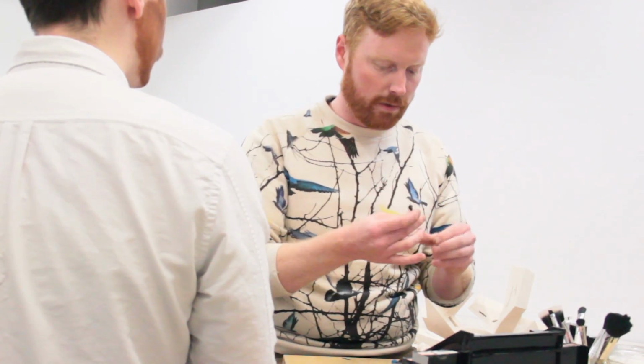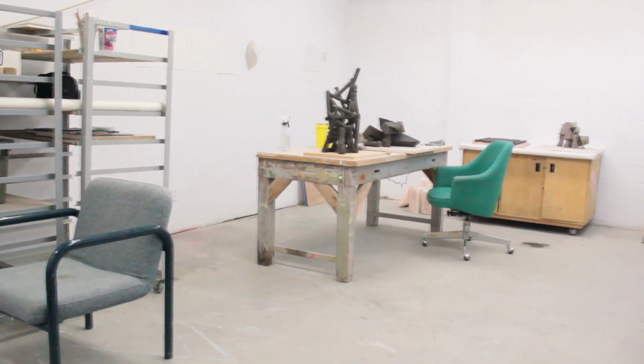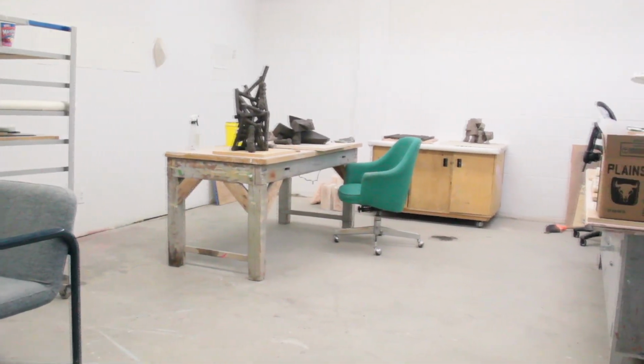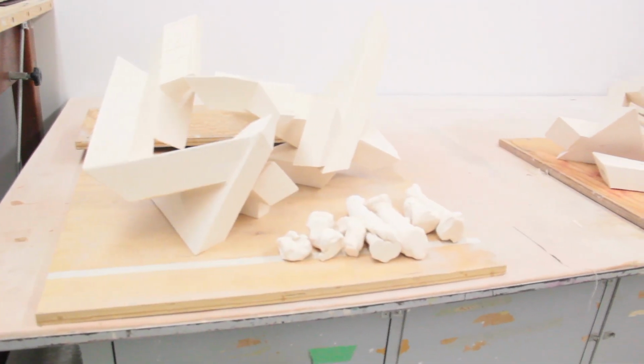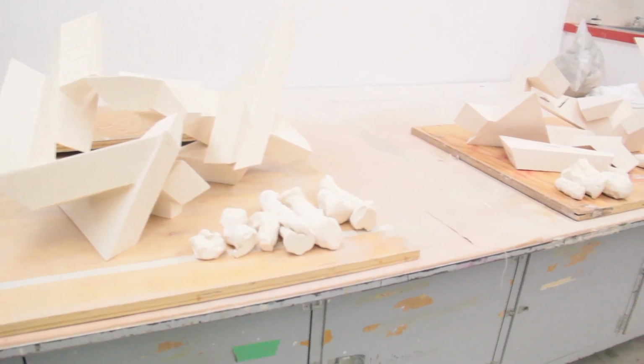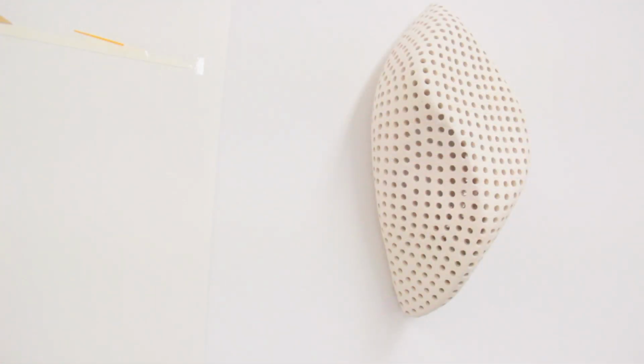Then I piece them together in interesting ways. I play around with balance a lot, so the piece might look precariously positioned, like it's going to topple over, but it doesn't. It's actually stable or semi-stable. But they are delicate. Oh yes, quite delicate. So that's going to be a problem getting them home. Bubble wrap, big bubble wrap.